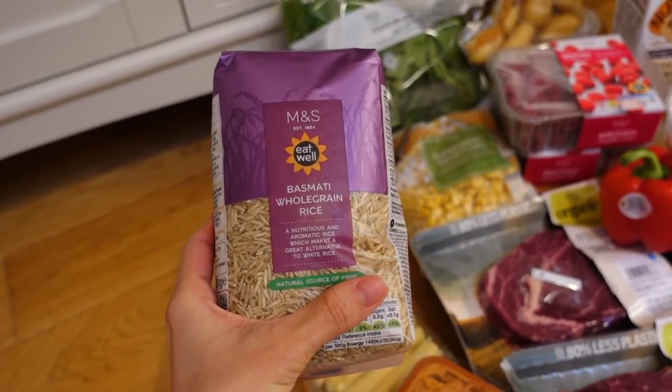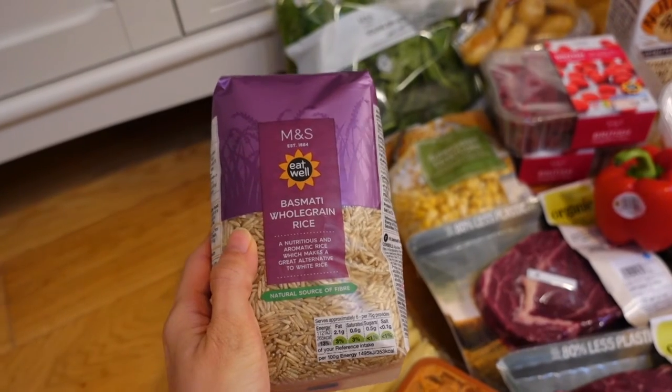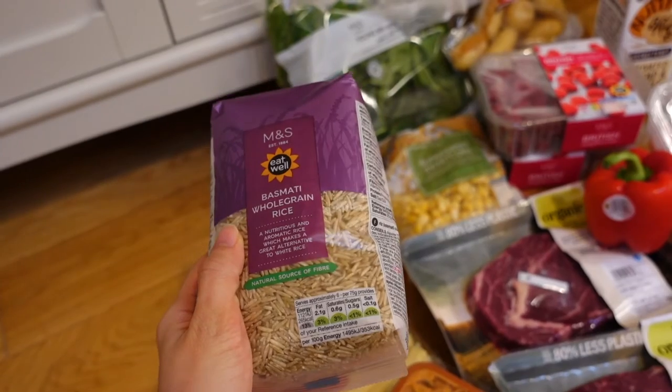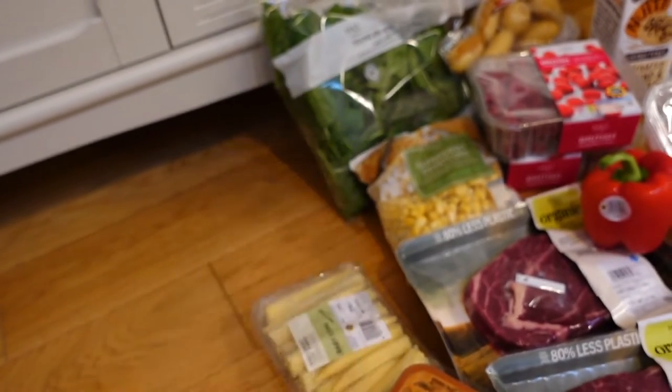And then we also stocked up on rice. This is just the home brand of basmati whole grain rice. I try to get whole grain rice if possible, so it's a lot healthier.